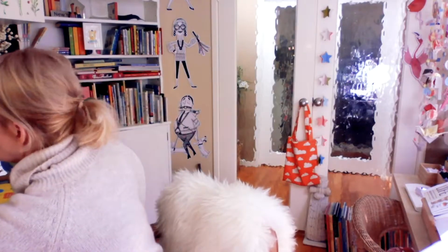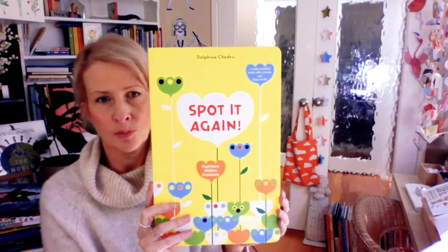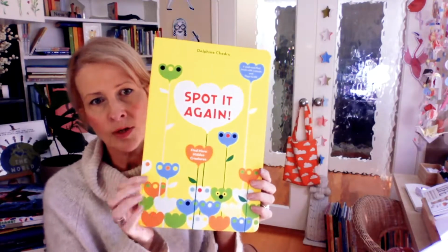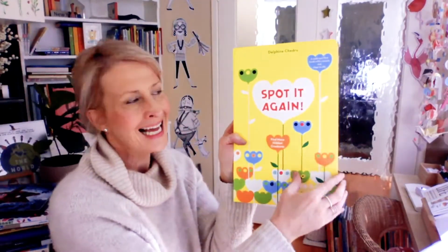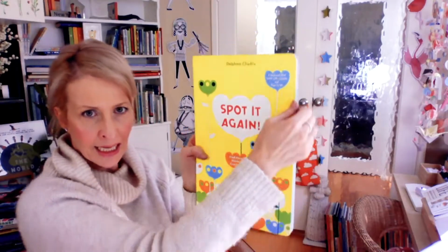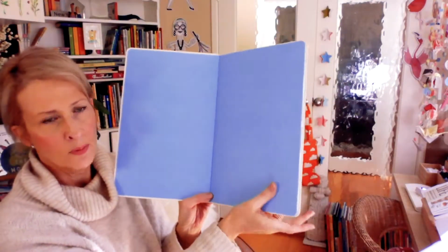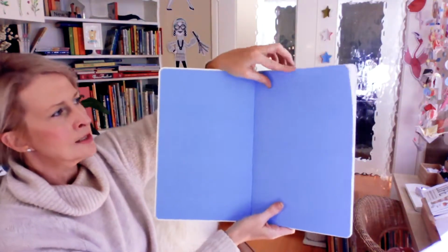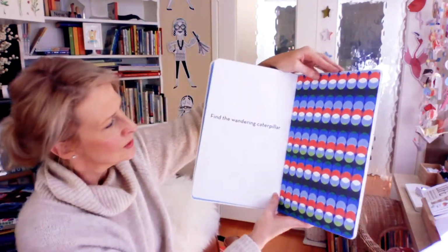Spot It Again by Delphine Chedru. Delphine, I have quite a lot of her books. She's super, super quirky and super cool. This is one of those lovely European style books for younger kids, and it has that lovely hard card with the rounded edges, and then inside some thick paper pages. And this is a spot and find one. Isn't it sweet? Just adorable.